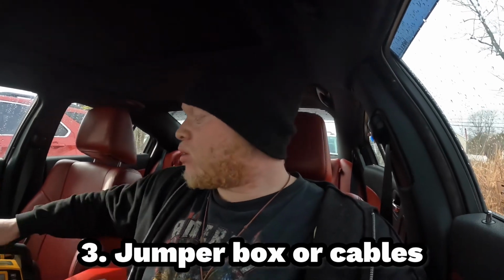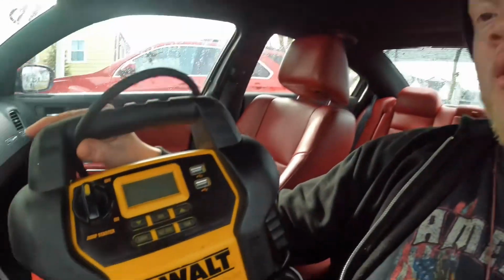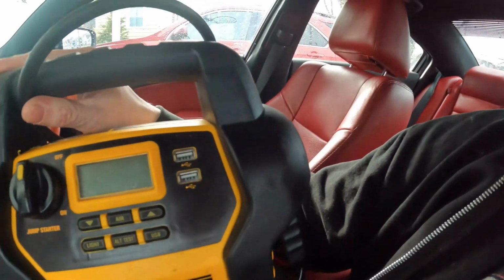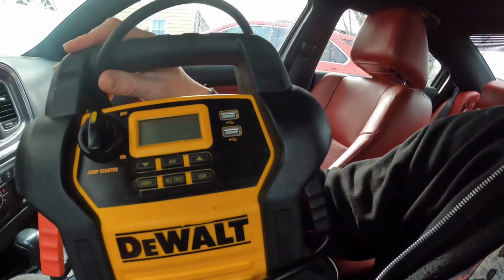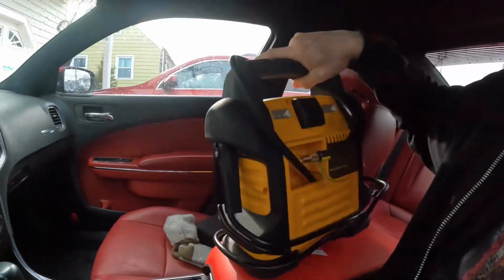The third thing on this list is actually jumper cables, but I'm going to mention having one of these is way easier, because you can jump start your own vehicle. This has USB chargers right there. It has an air compressor built in, it has a flashlight built in, and basically it's an all-in-one unit. I keep this in my car at all times.